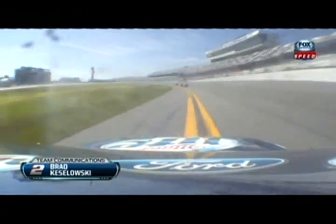A group of cars getting into 1 right now. Blew up or something happened here. Oh boy. Not sure what.